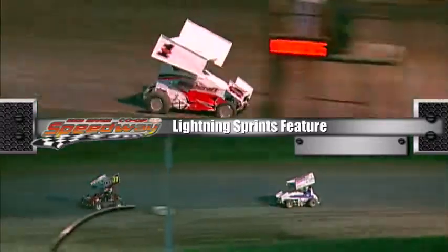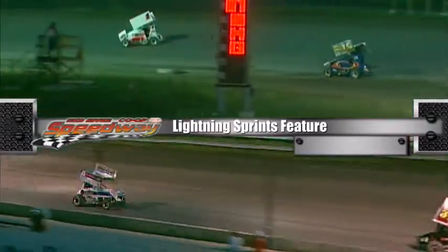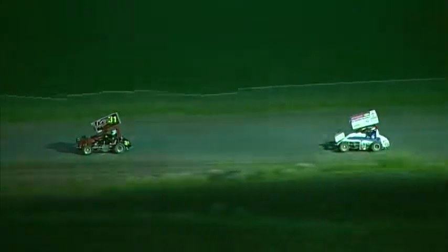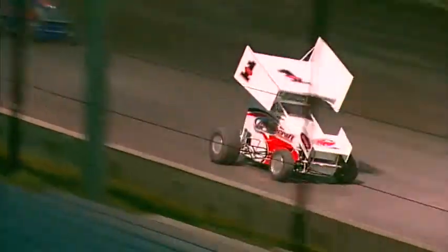Four to go. 3 to go now. Wally Butler continues to try everything in the Mazer Group 35W, but Chris Soren has not made a mistake up front, and that has been his key. Started up front and has not made a mistake. And that is how you win. White flag is out. One more to go for Chris Soren.